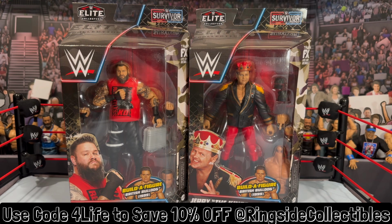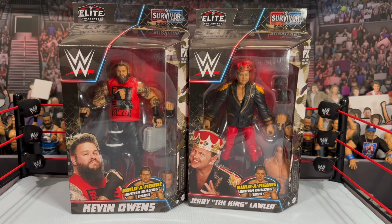I did have the full set come in. I wanted to do one video with all these figures, but I really don't want to cheap out and rush through it, so it's not a super long video. I want to be able to take my time and really showcase these figures to their full extent and show you exactly what they come with. So we're going to do Kevin Owens and Jerry the King Lawler first today.